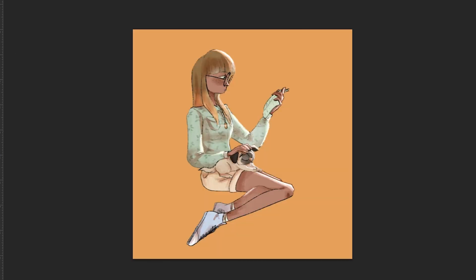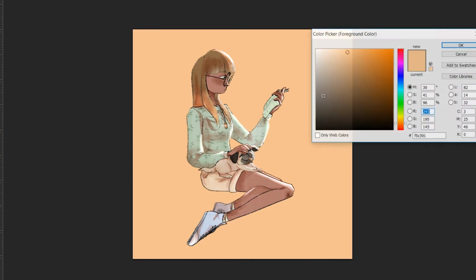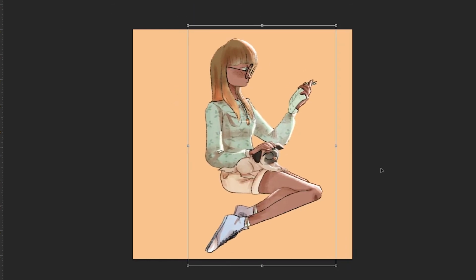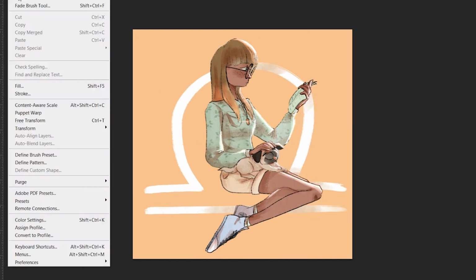A thing I have yet to mention while designing these was the end texturing. Before I finish an illustration, I add a final layer that I fill with a color, usually the one that's supposed to resemble the light. Then I go into filter, noise, add noise, and click OK. You'll end up with the type of effect as old screens used to have, so you then need to go to the layer modes and play around.